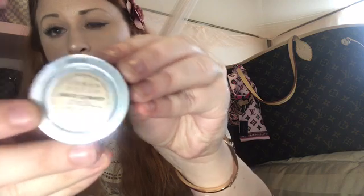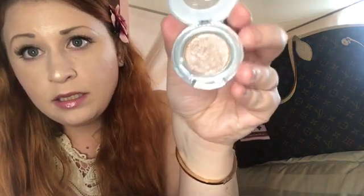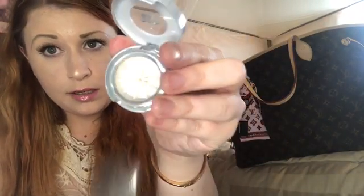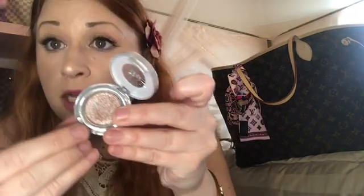I highly recommend that. So this is my Urban Decay Space Cowboy eyeshadow. This is the one I always get. Like I said, if I run out of this, I'm getting it again. It's this champagne-y color that I like to wear in my eyes.